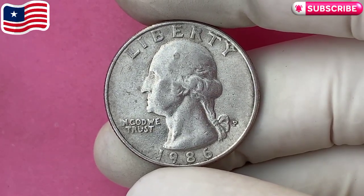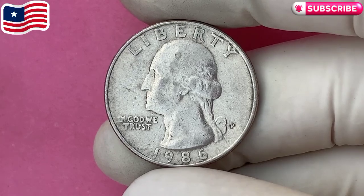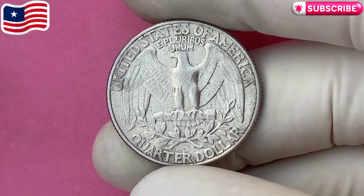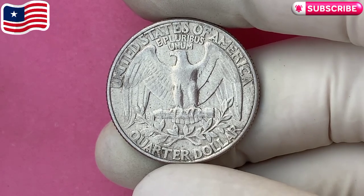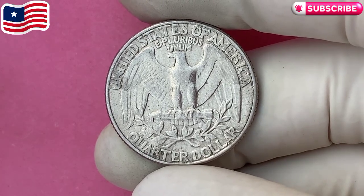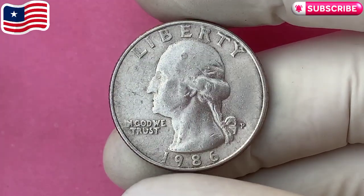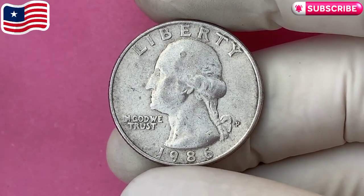One of the most exciting features numismatists look for on the 1986 Philadelphia quarter is a double die error. This occurs when the coin's design is impressed twice, slightly offset, leading to a noticeable doubling effect on the date or lettering. It's a subtle detail but one that can elevate the coin's value immensely.